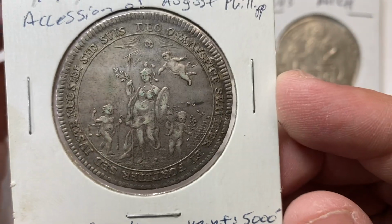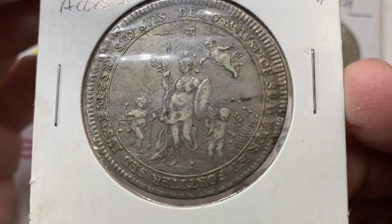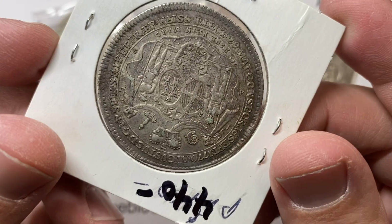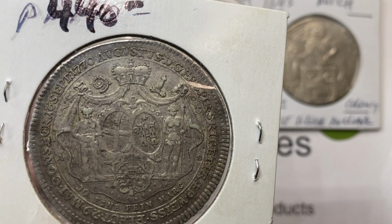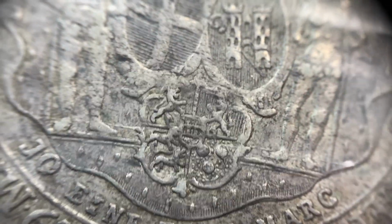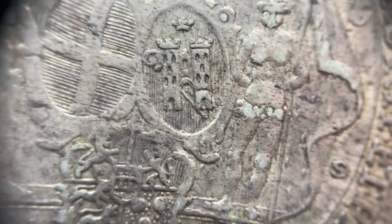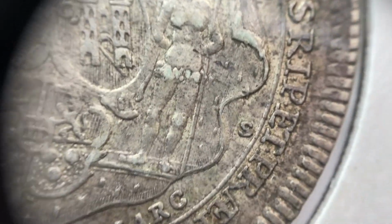Here's another fun commemorative. This is the Accession of August Philip, 1770, from Speyer. And a lot going on here, right? This is going to battle the Texas commemorative for having details everywhere. There you've got a Wildman, which is cool. And you've got three crests, shields, another Wildman, crowns and swords, queens and kings and guillotines.